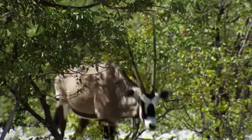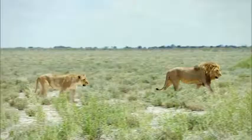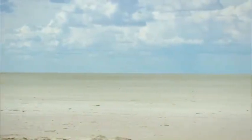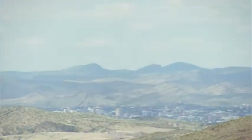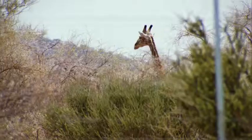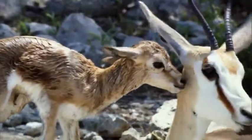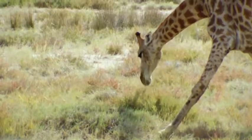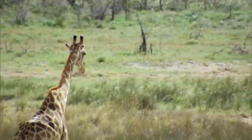The southern African country of Namibia is home to some of the world's most spectacular wildlife. In fact, Namibia is one of only a few nations to specifically address habitat conservation and protection of natural resources in their constitution. The most diverse and popular national park in this land is Etosha, which covers over 22,000 square kilometers.